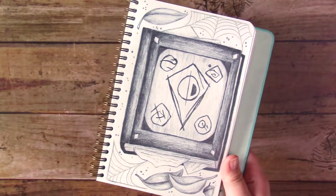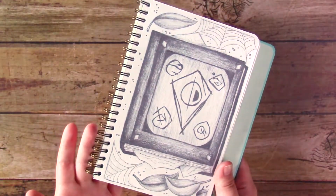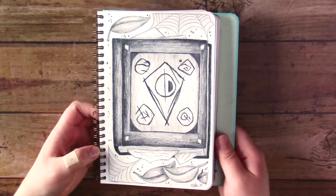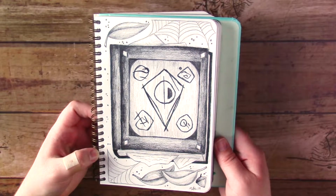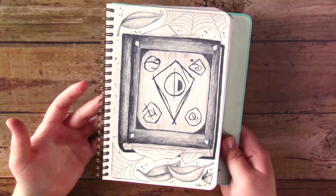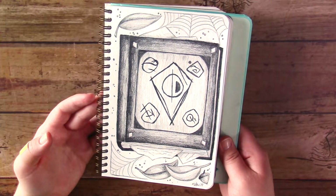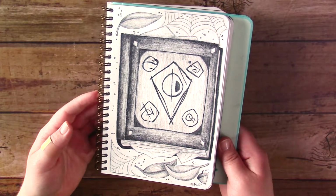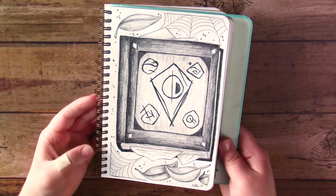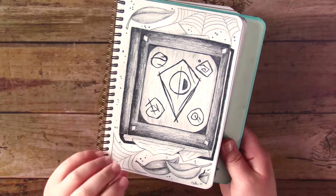Day 19, Spellbook, and I have to be really honest, this is my least favorite Inktober piece. I don't really like this piece at all. I rushed through the entire thing because I just really was not feeling this prompt. I didn't want to do it, and you can kind of tell that I rushed through it. I didn't really take my time on it, and I didn't really care. So it's just a spell book with spider webs and leaves and stuff, so nothing too special, I guess.